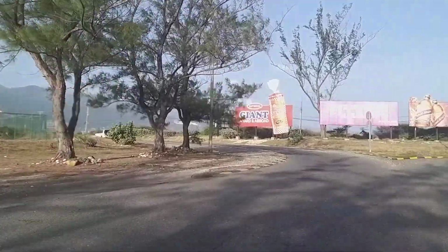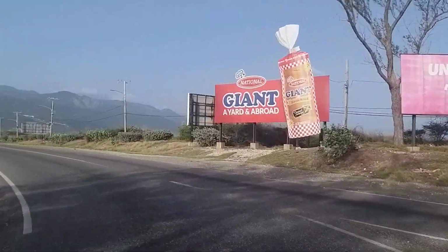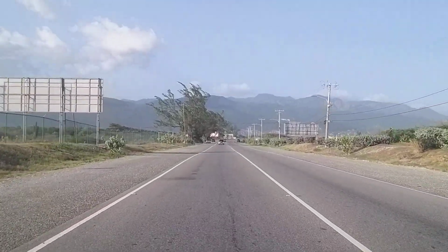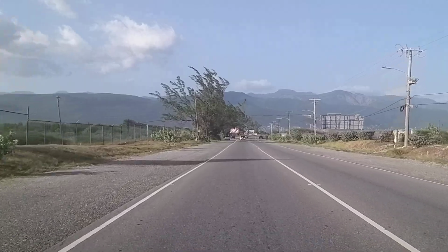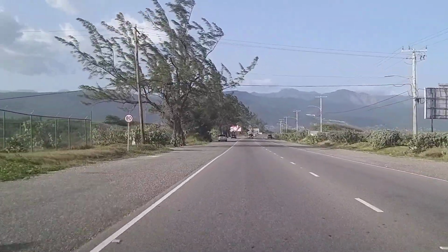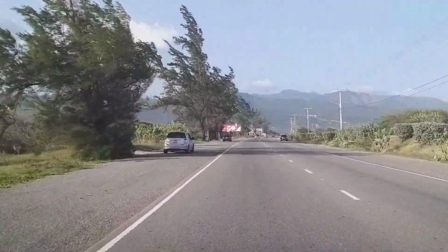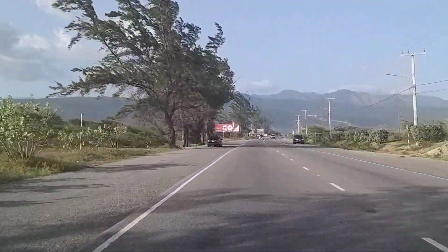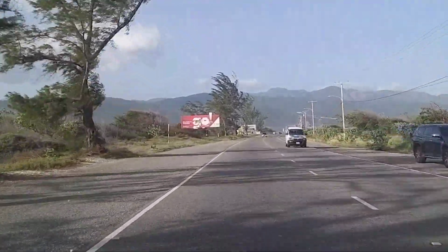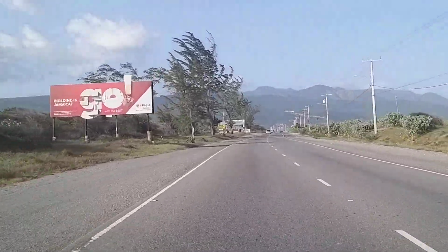So this left turn will take you back to Harbour View, from Harbour View back into Kingston. So you can already feel and notice the difference in road surface. This is a much better quality road surface than the multiple patches on the section from Port Royal. So now it's driving from Port Royal to Harbour View.